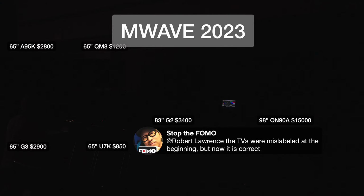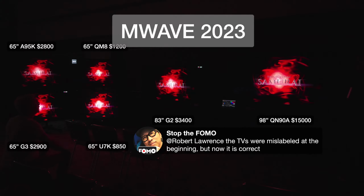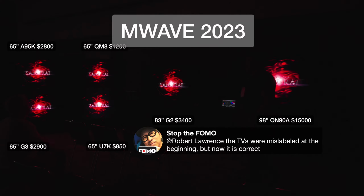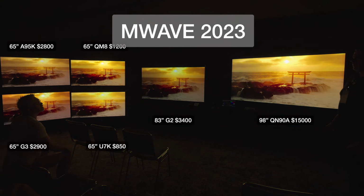You mentioned the U7K here, the Hisense, it's not the newest model. What's the difference between the U8K and the 7? I mean, it's the same. U8K was just the next step up, has more zones, you know, more processing ability.